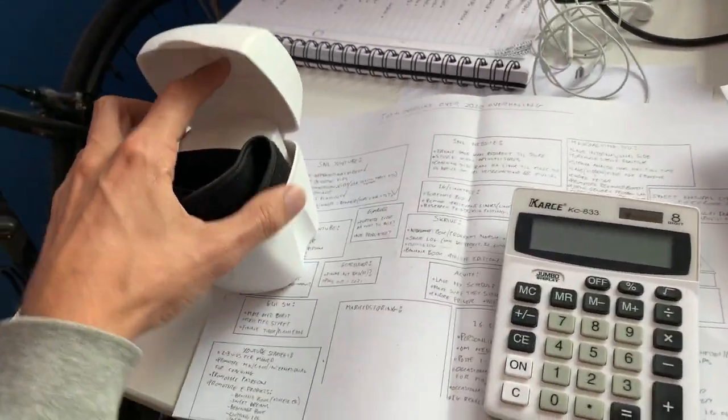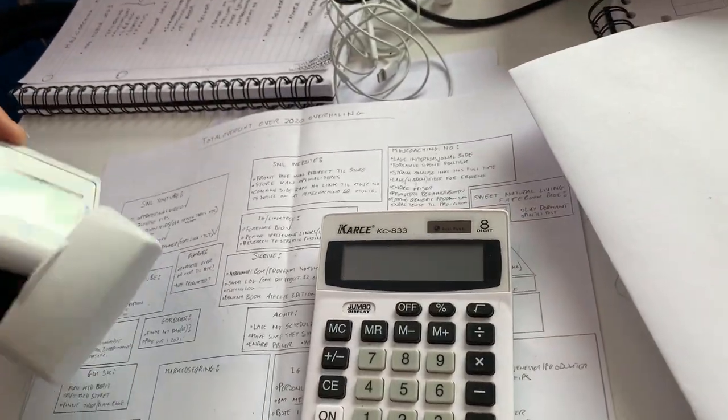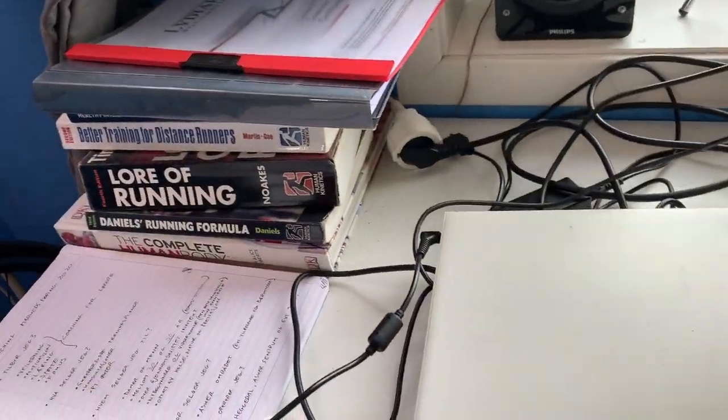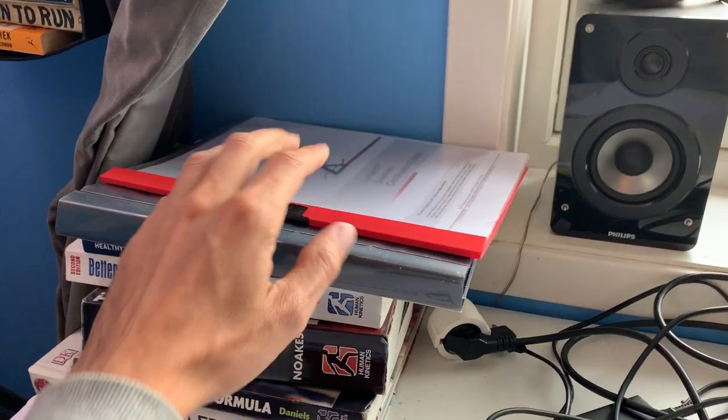Calculator. Here's a blood pressure monitor. I like to monitor my blood pressure. Headphones. A little bit messy, I guess, but that's how it is for me.